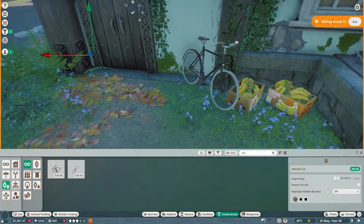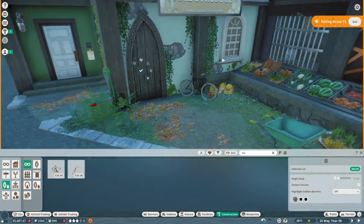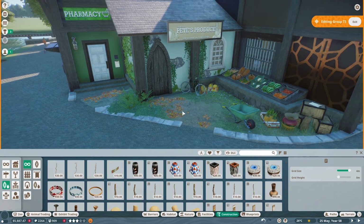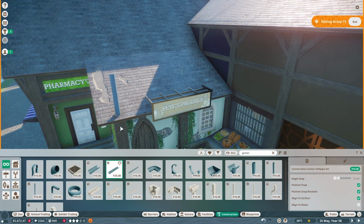And I could put in the little trailer as well, as if they kind of attach that onto the back of the bike, but I'm not going to do that. I'm just going to pop the bike down here and you kind of get a little bit of a hint that that's what's going on.